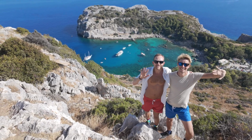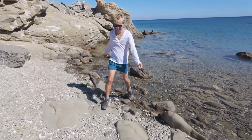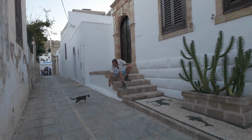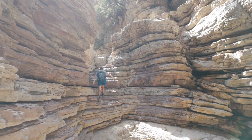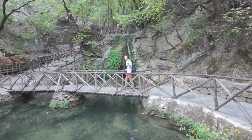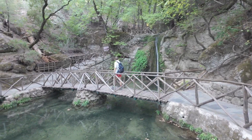Guys, welcome to the island of Rhodes in Greece. This is the middle of October and we flew on a 6-day long trip here. The island of Rhodes is an awesome summery island, and as you can see, we managed to do and see quite a lot.